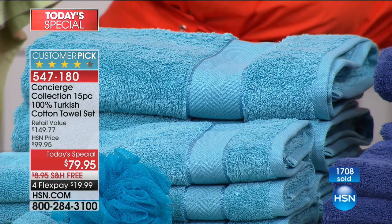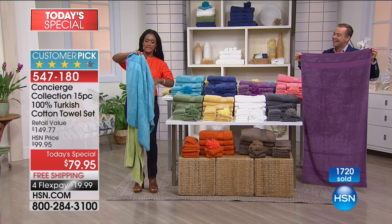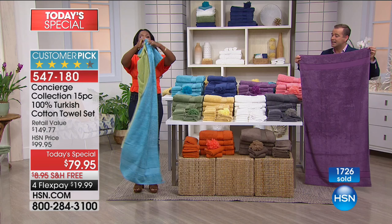Also, each of our bath towels, and I want to hold this up to show you in comparison. This is probably 27 by 52, which is a standard size. Oh, no, no. We are oversized. Look at how much larger. That's a great oversized visual. Look at that. This is so generous.